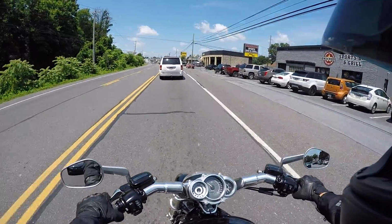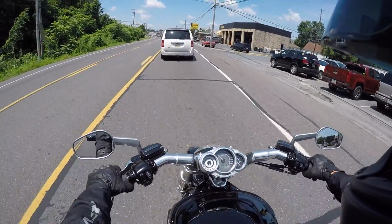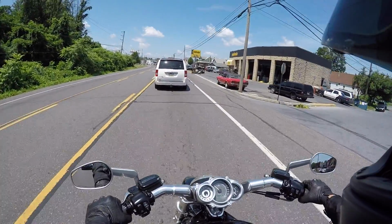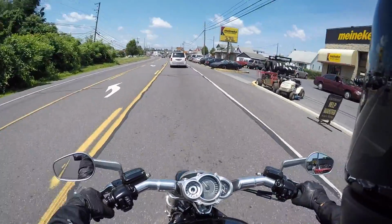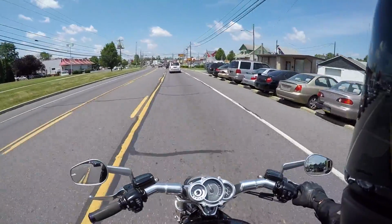But yeah, it's very easy to ride. I will say that. The center of gravity is really low. The clutch is really easy, really light on your hand. Handles low speeds well too. Doesn't feel like it wants to fall over or the engine wants to stall or anything like that.